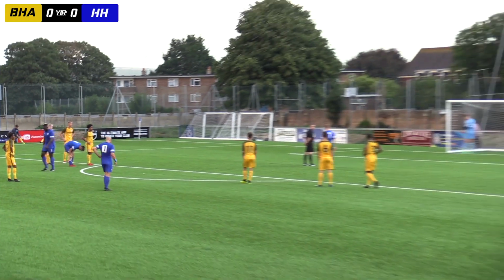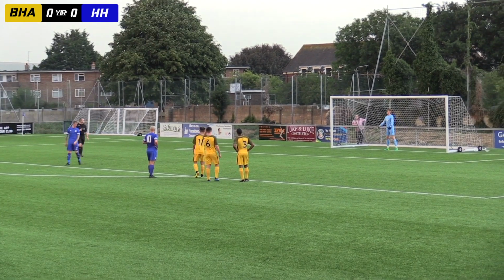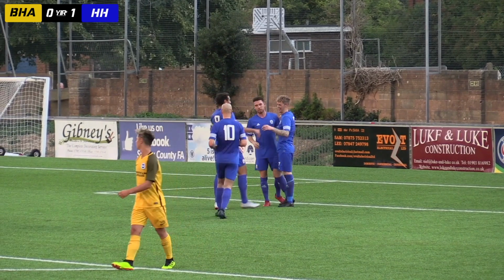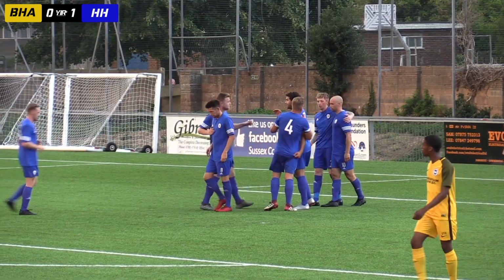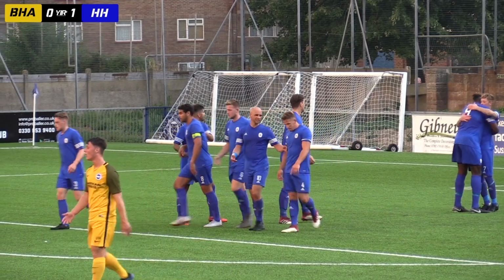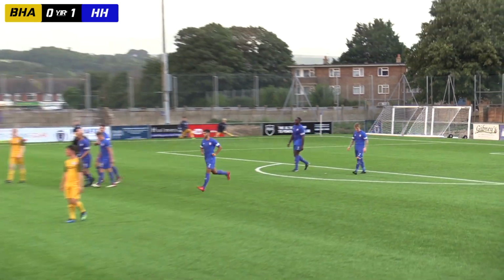And Callum Saunders has an excellent chance to open the deadlock from the penalty spot. The first time Haywards Heath Town applied a bit of consistent pressure. Here's Saunders. He sends the keeper the wrong way. And Haywards Heath Town take the lead on the night. The opening goal tonight on 20 minutes. It goes to Haywards Heath Town. And it's scored by number 7, Callum Saunders.